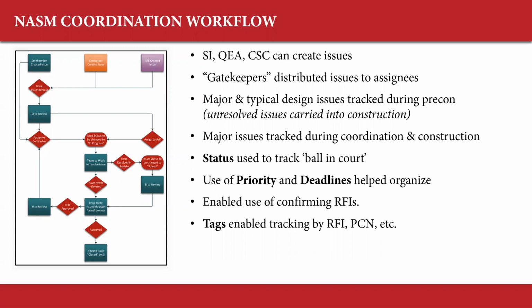In pre-con, we looked for major and typical design issues that we tracked, right? So obviously in pre-con, we weren't tracking things down to pipe insulation just nudging into the steel fireproofing. Those weren't the kinds of issues we were tracking unless they were major and typical. We were tracking more issues like, is it going to fit? Is this duct shaft sized correctly? And any unresolved issues carried in construction, right?